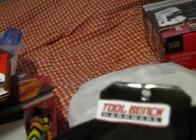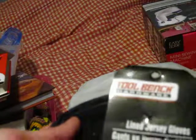This bag is from Lisa. They got some gloves. These were new to me, unless I just never noticed them before. I got these tool bench lion jersey gloves for work. They're just black. And they're red inside.